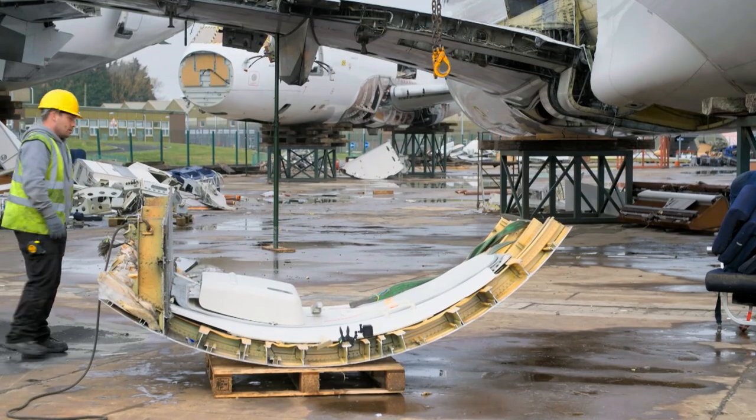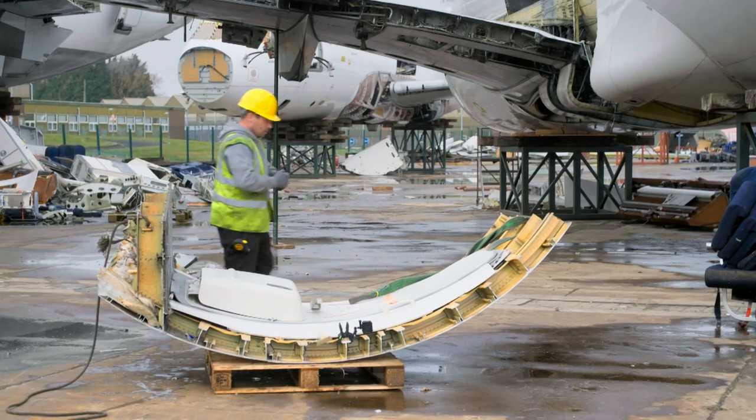The last cut is the cockpit, isn't that, sir? These doors will go straight over to 75 hangar. They'll get processed, booked in. They'll wrap them up, ready for shipping then.